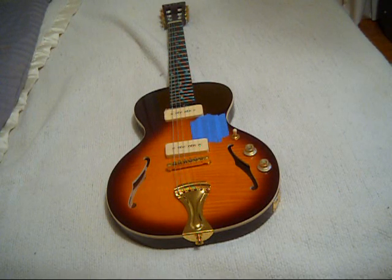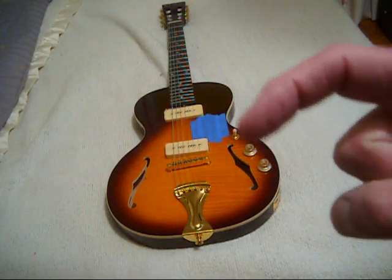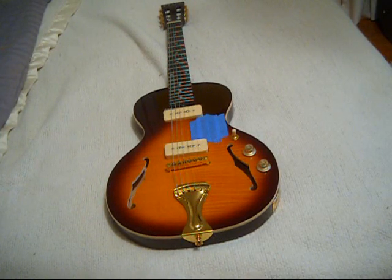The weakest link in the hardware department is the output jack, and it probably just needs the, whatever you call it, the tang that pushes up against the jack, adjusted a little bit, and that will probably be fine. The tuners are certainly not Grover quality, but they work. And again, having the guitar only 24 hours, it takes a while, in my experience, for a guitar to just sort of settle into its new environment.